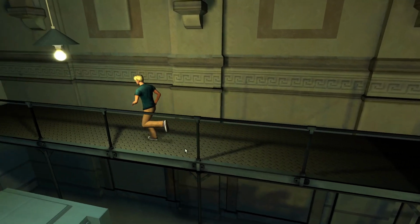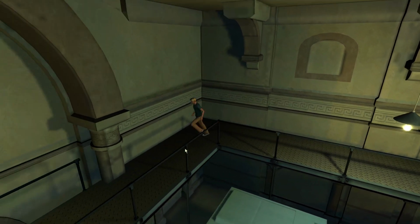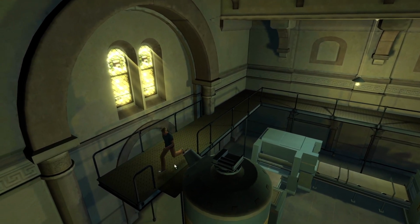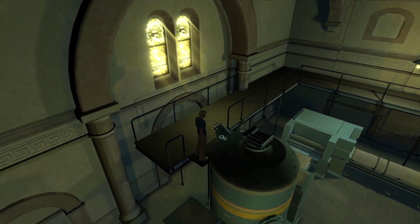Is it just going to be a dead end? Right, it goes round this way. Oh, I see. We can access this. Alright, well, let's have a look at this thing.